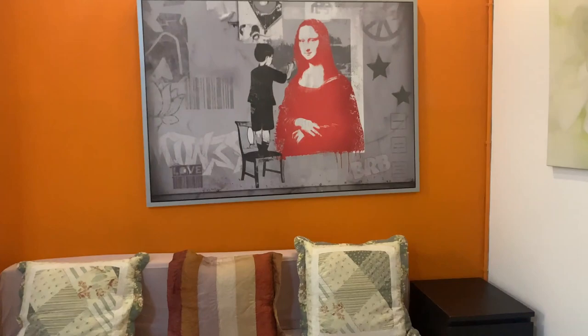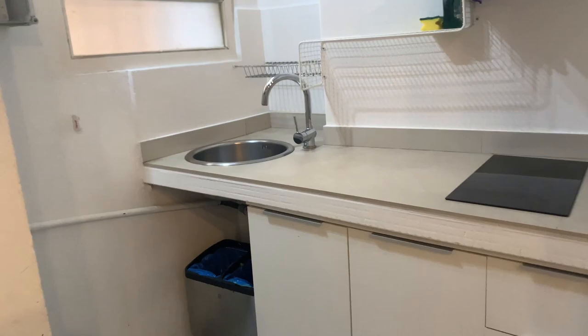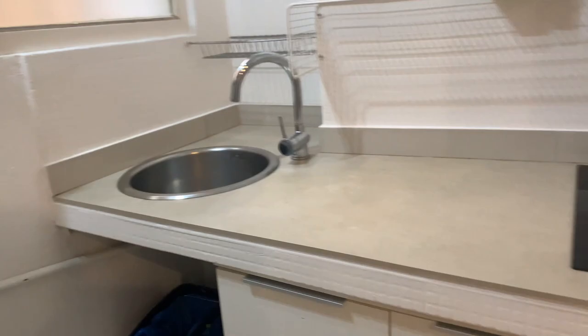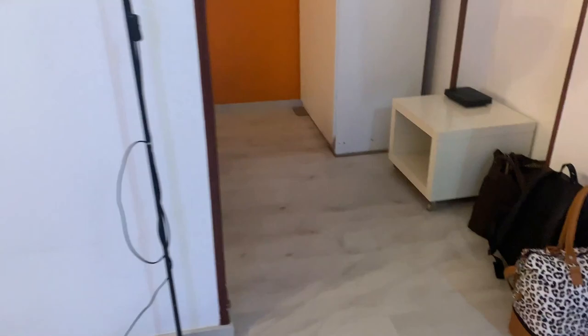And kitchen. You're always hiding. Okay, there's the fridge. Some party lights going on. And the bed.